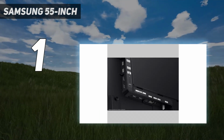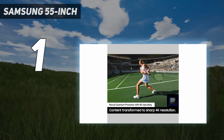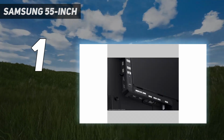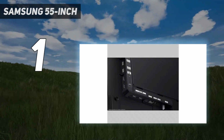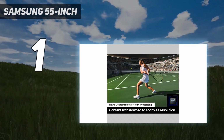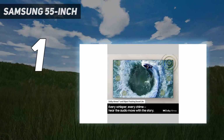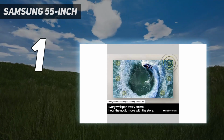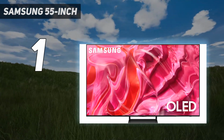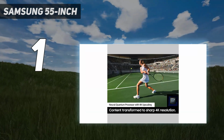ghosting behind fast-moving objects. The TV delivers impressive picture quality thanks to its unique QD OLED panel. It delivers incredibly deep blacks, making this an impressive TV for gaming in a dark room. HDR gaming on the Samsung is amazing, but it doesn't support Dolby Vision, although relatively few games support Dolby Vision anyway. It also looks great in bright rooms, with high peak brightness allowing it to easily overcome glare.